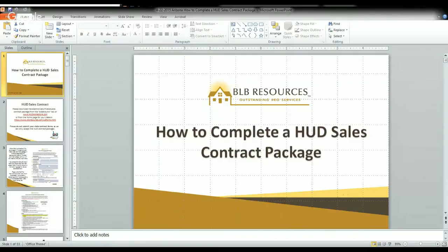Owner occupant certification. If the buyer is purchasing as an owner occupant, it's very important that they understand the ramifications and the guidelines with which they must comply as an owner occupant. And what that means is that they have not purchased a HUD-owned property in the past 24 months as an owner occupant, and then they're going to occupy the property for at least the next 12 months. Both the purchaser and the broker need to sign this document.